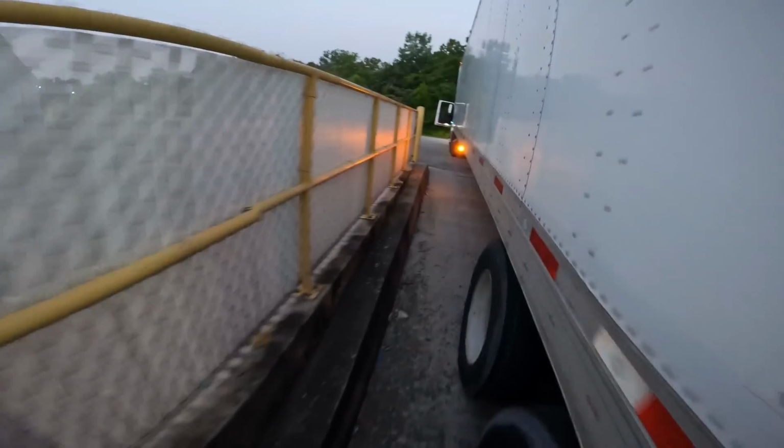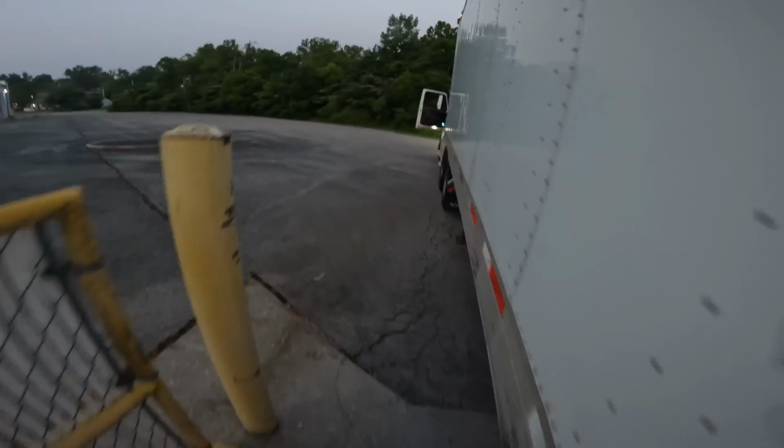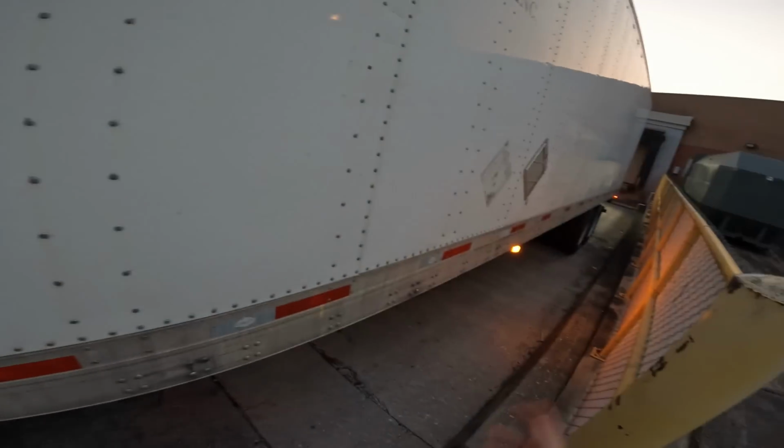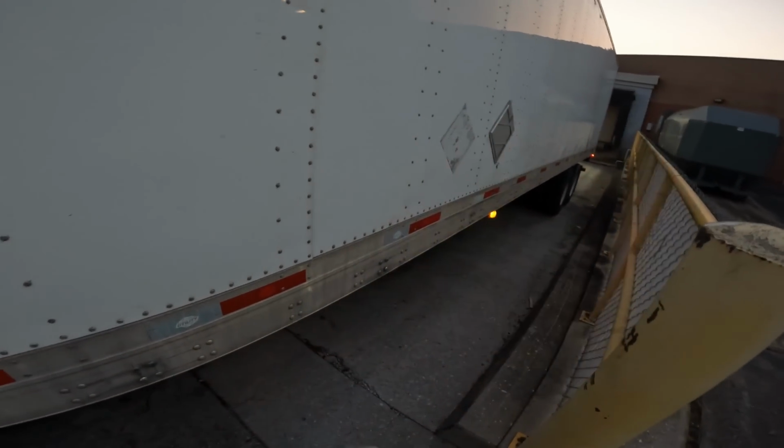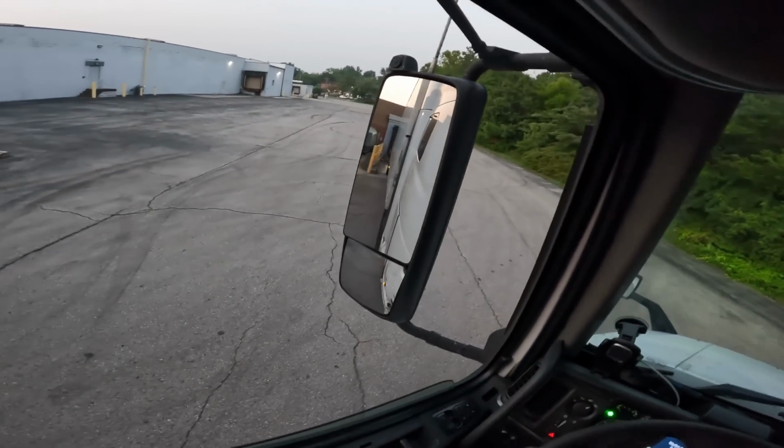I don't want to pull up too much because if another truck or somebody comes back here, I want them to be able to get by easily. So I might just sit here, and then when they open the door and get here, I'll pull up, break the seal, probably slide the tandems too. And then when they come, I'll pull up and open the doors.